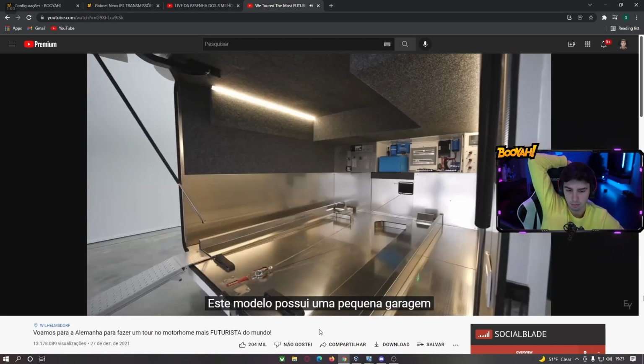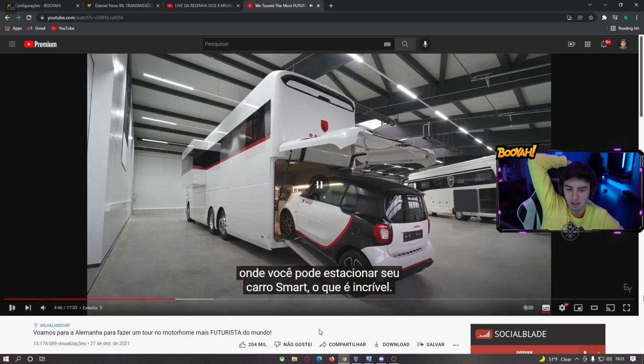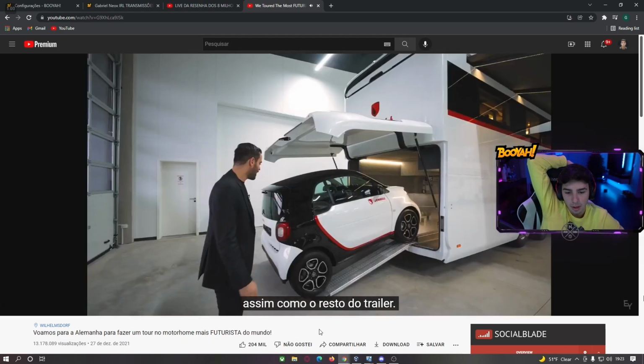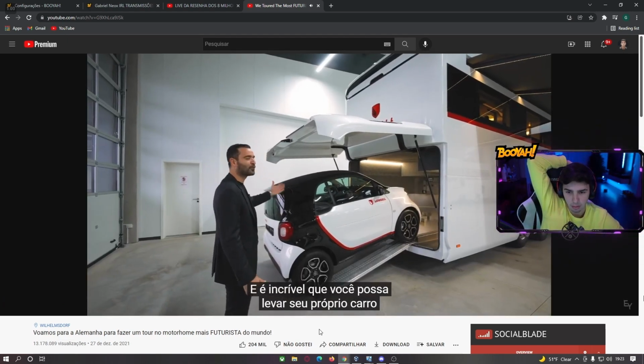This model has a small garage where you can park your smart car. It's also branded with the same color theme like the rest of the motorhome. And it's amazing the fact that you can actually bring your own personal car wherever you travel.